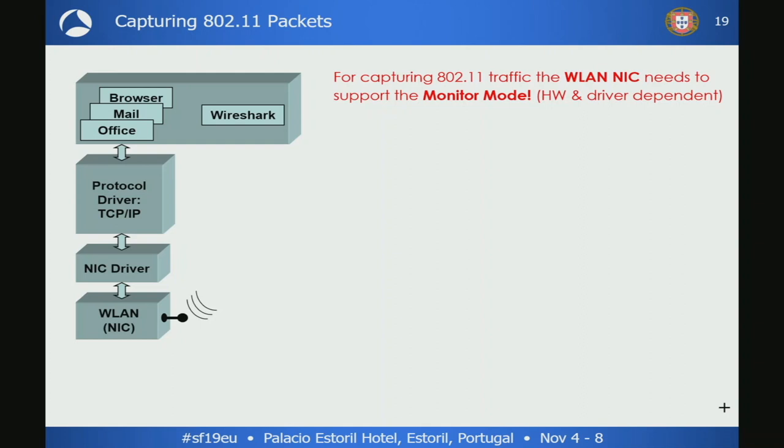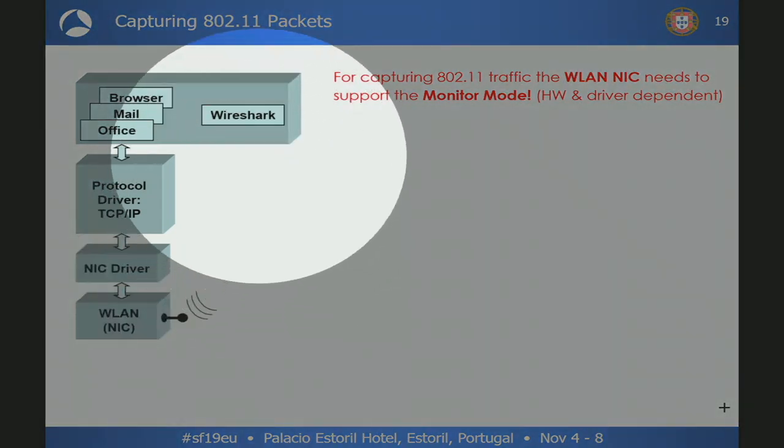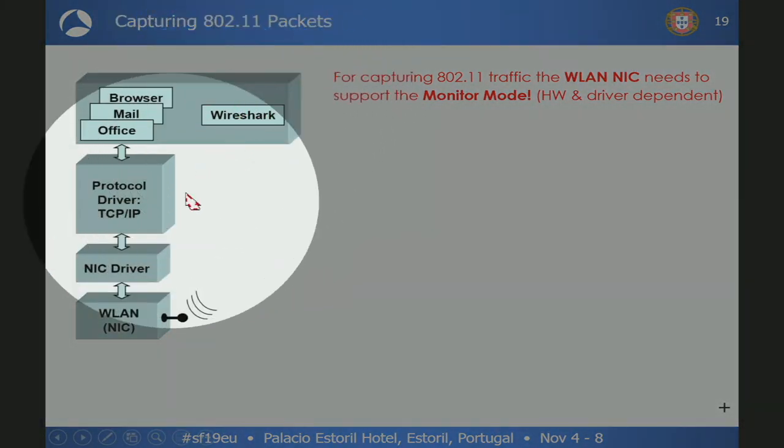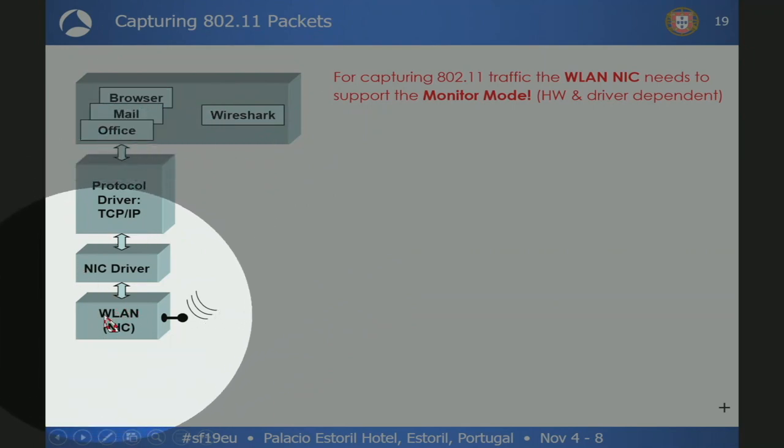And there was no application possible to use the same card at the same time. Today that's not an issue anymore, but it is still an issue in wireless. So again, if you run your Wireshark on Windows, and if you start it, Wireshark will show you the WLAN card. And you can even start it.